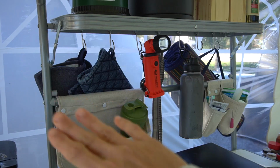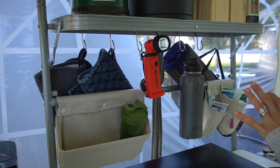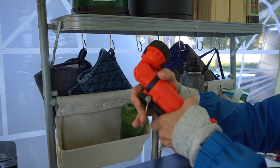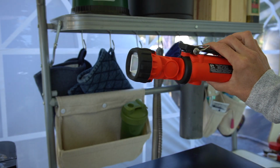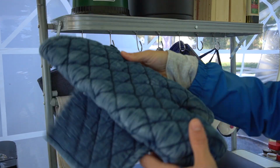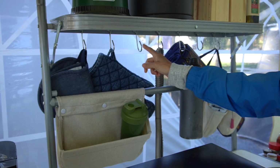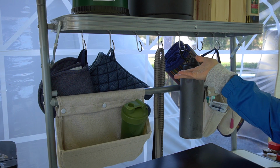All right, now I'm gonna just talk about this section and some of the things I would do differently and some of the things I would change. So one thing I love about the Cabela's kitchen is it has all these hooks for things like our flashlight. It's great to have a flashlight for when you use the restroom in the evening times. We brought two sets of hot pads, and next year I'm only gonna bring one because we've only used one. So I'm gonna just condense it down to this. And I've been hanging all of our dog's leashes on this, which I like. That works great for that.